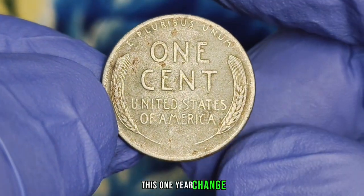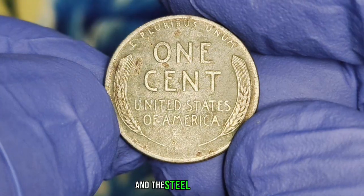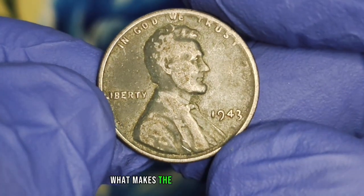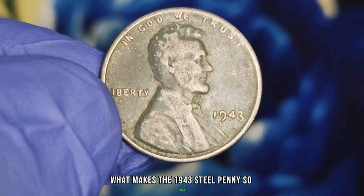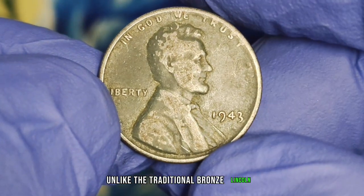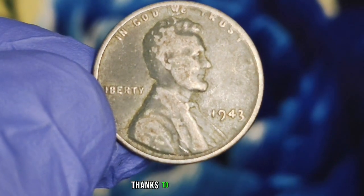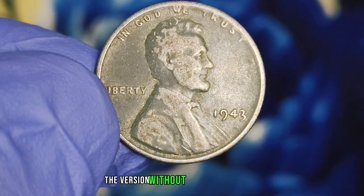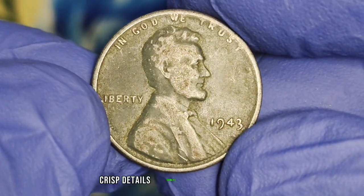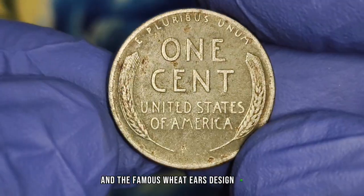This one-year change stands as a reminder of how the nation pulled together during wartime, and the steel penny has become an enduring symbol of American resilience. What makes the 1943 steel penny so unique is its appearance and composition. Unlike the traditional bronze Lincoln cents, the steel wheat penny has a silvery, metallic look thanks to its zinc coating. The version without a mint mark comes from the Philadelphia Mint, and its clean, crisp details showcase Abraham Lincoln's profile on the obverse and the famous wheat ears design on the reverse.